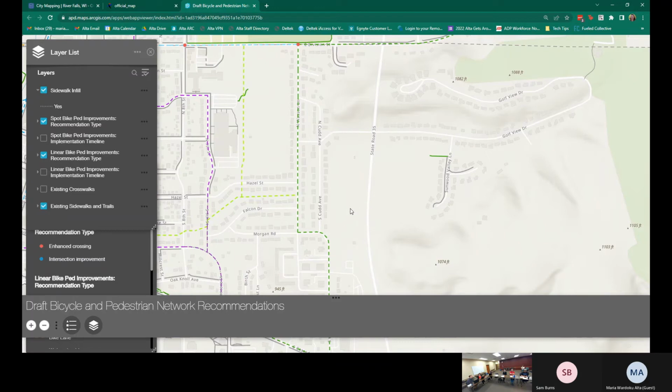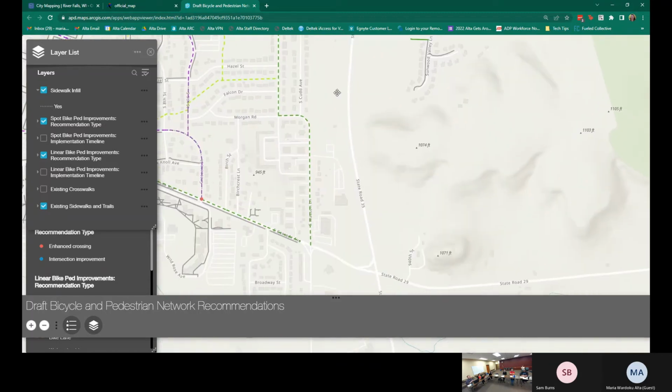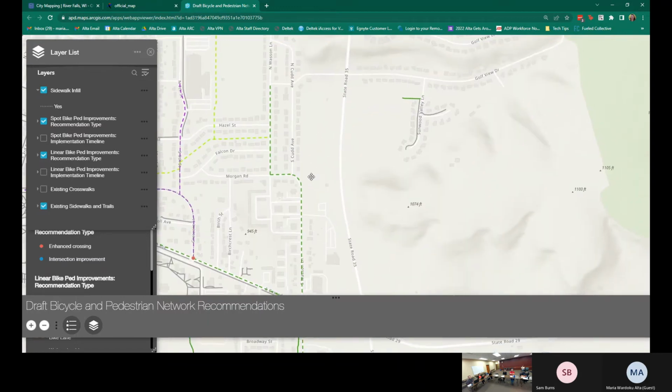There's an interesting component of how the bike and pedestrian plan is compatible with the outdoor recreation plan, because obviously there are a lot of potential synergies and ways they can interact and make it easier. That's something we're going to look at closely as that comes out. There are two different consulting groups working on them: SRF is working on outdoor recreation and you guys are working on bike and ped, so there's going to be some crossover opportunity. Maria, did you take a look at Hazel right there?